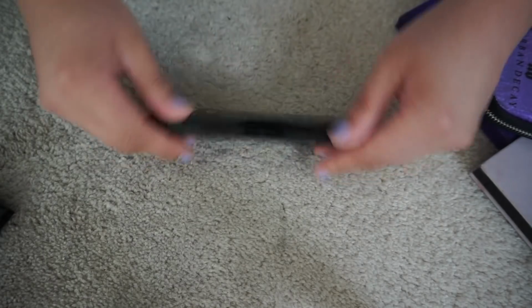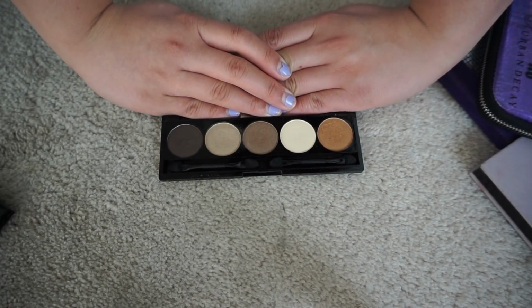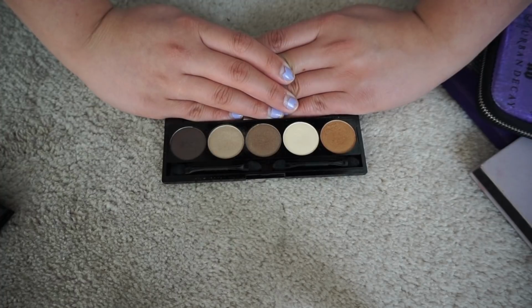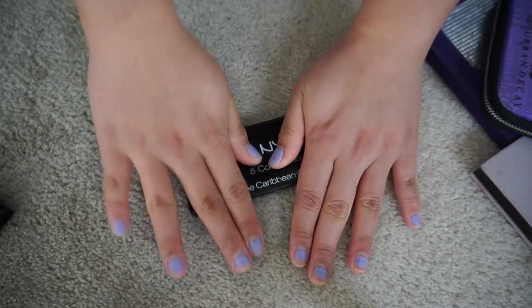This one, same collection, is the I Dream of Saint Martin palette, and these are cool toned neutrals. I'm more of a warm toned gal, like 90% of the beauty community out there. So I'm just gonna declutter it. Again, I've probably only used this palette a handful of times, so it's gonna go. Decluttered. Goodbye.